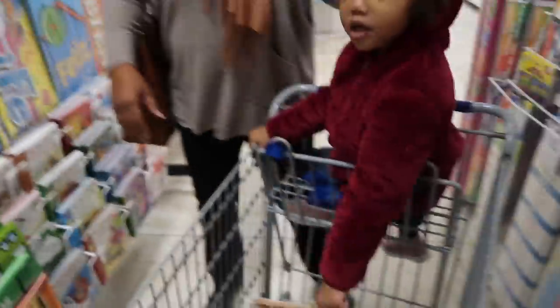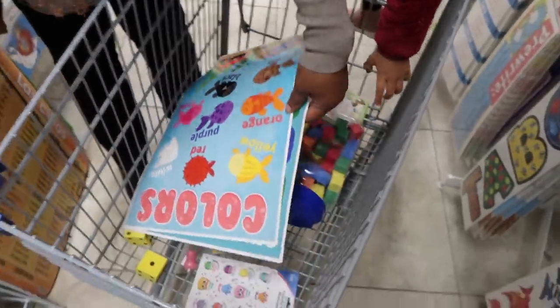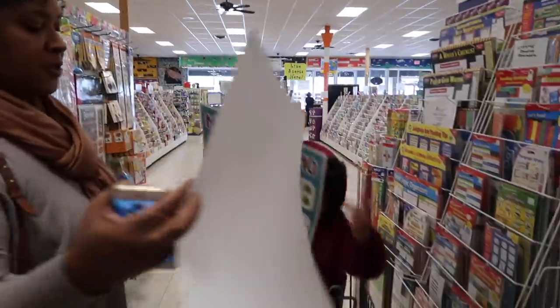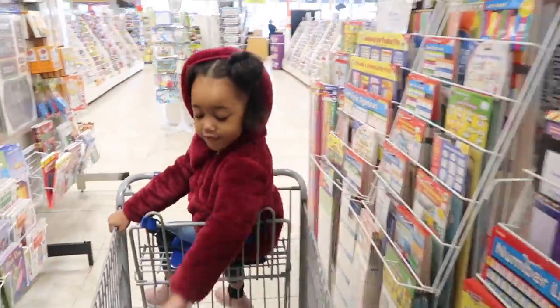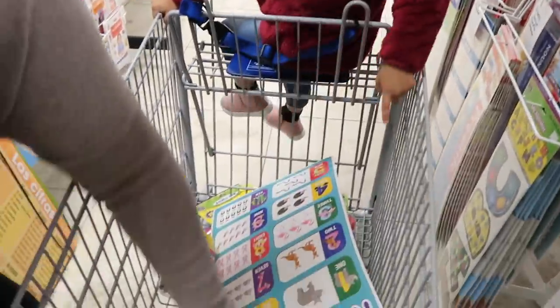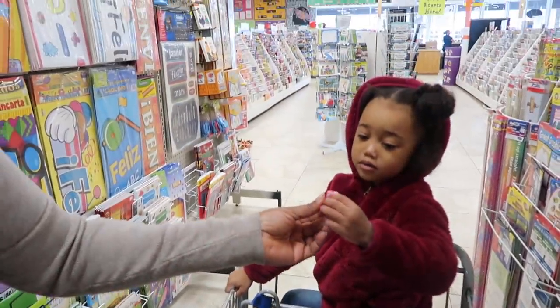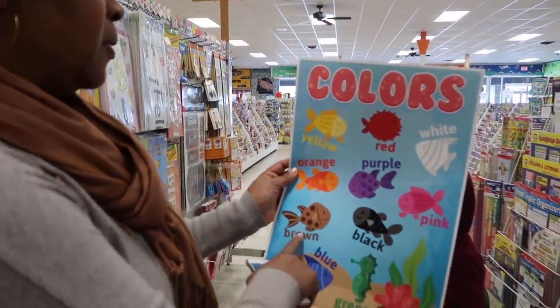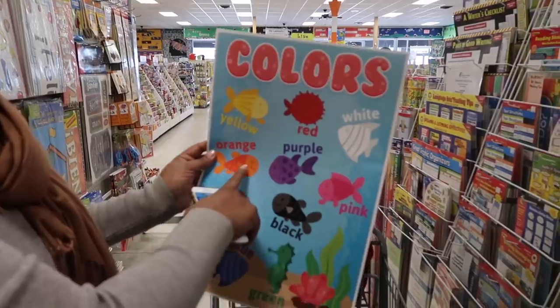Did you find some more posters? I want a simple alphabet one. So I got one for numbers and one for colors. Mommy. What? A pencil. You found a pencil? It's a pencil grip. You don't need that. Although she already knows her colors, this will be good to help her learn to recognize the colors, sight words.